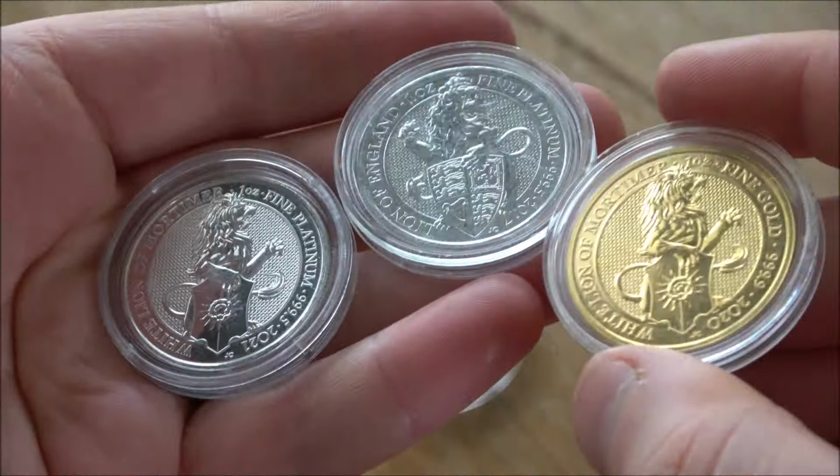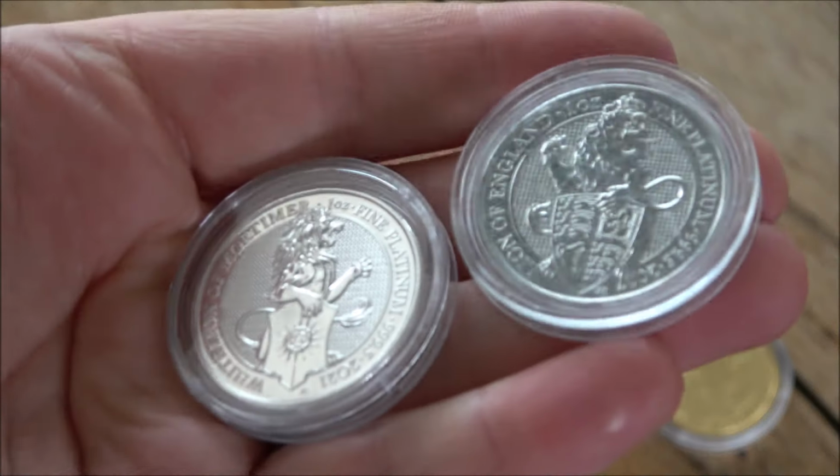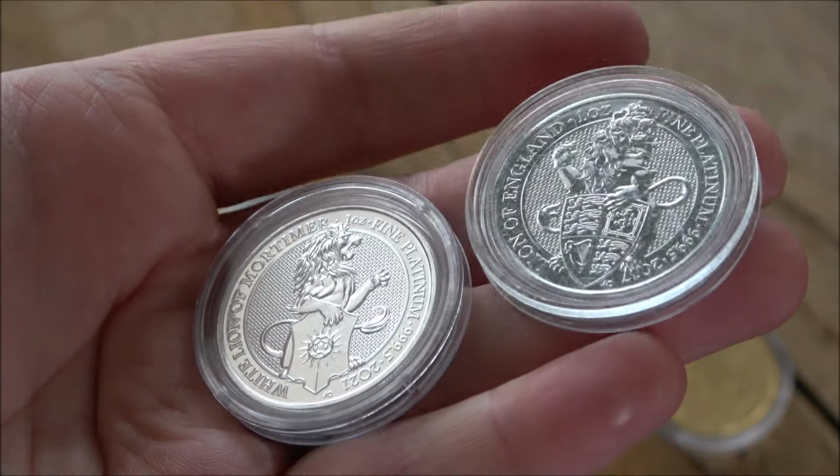Yet I still have some platinum in my stack, and I will tell you for why. I'm going to keep some of it on that wishful thinking that it might actually one day do something.